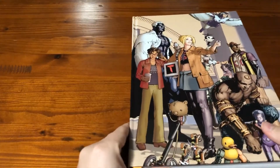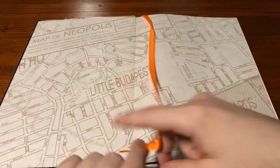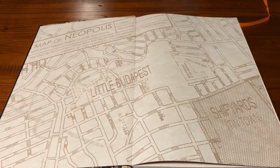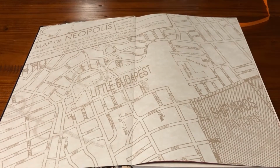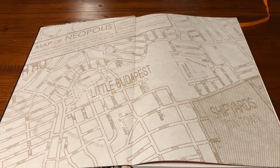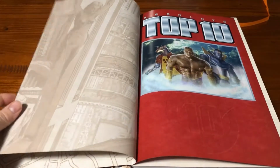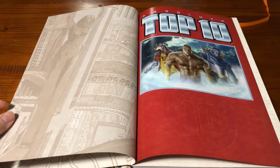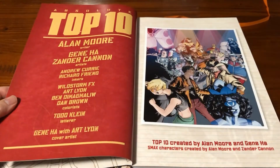All right, so let's crack it open. Crack being literally here. And we get our inside pages here. We've got a little bit of a map of Neopolis, which is the fictional city where this takes place. And it's basically like a superhero city. So everyone that lives here basically is a superhero, or in the case of Alan Moore's America's Best Comics imprint, they're called science heroes. All right, let's get into it.